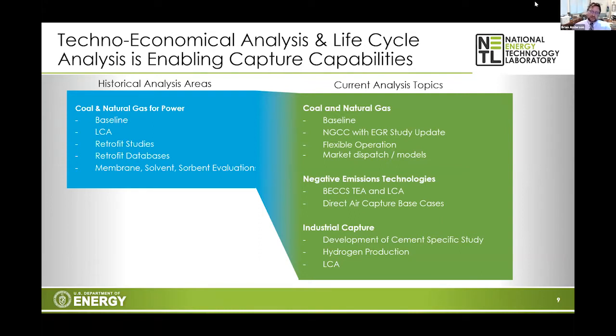As we're moving into today and into the future, not only are we doing a lot of analysis around coal and natural gas, just like in the past, with some additional areas of emphasis in flexible operation and then how we move into market dispatch to really see the different scenarios play out under the existing market scenarios, and with the heterogeneity, both temporal and geographical heterogeneity in those markets as we're able to move forward. But then what's the role of direct air capture? We're doing a significant set of base cases for direct air capture and BECCS, both technical economic assessment and life cycle assessment.